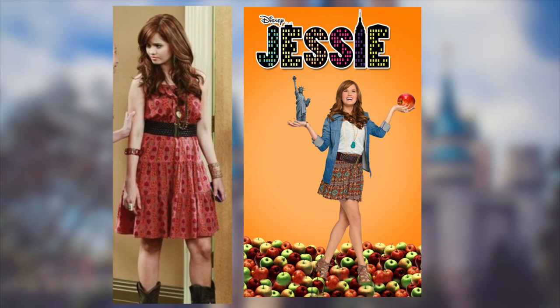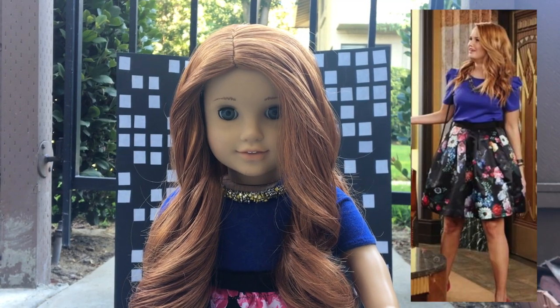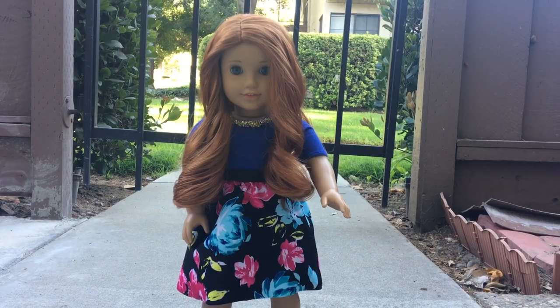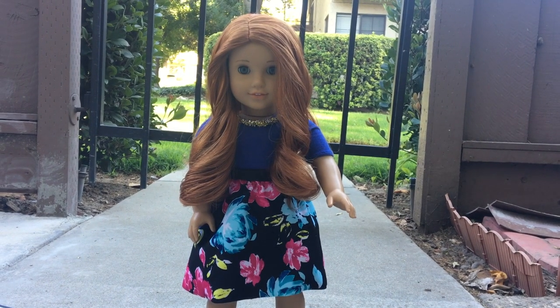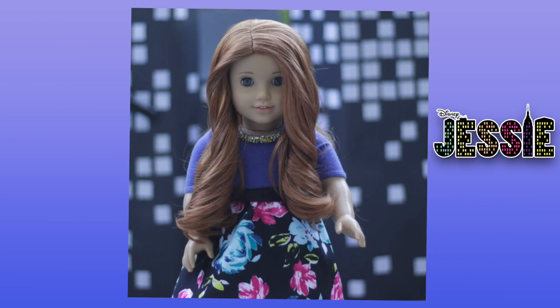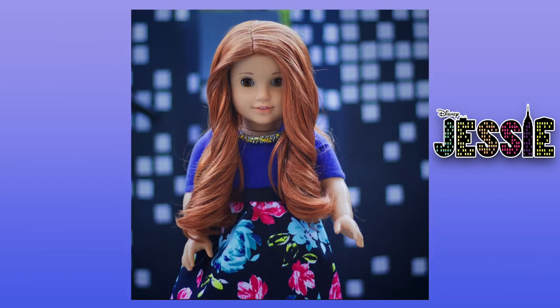Okay, so there's two versions of Jessie in the show. The struggling actor country Jessie, and then, for lack of a better adjective, rich Jessie. I chose the latter to recreate, and I was inspired by this season 4 outfit. The doll is just Teddy with Chelsea's wig. I also had to edit her eyes brown. The background was actually based on the logo, and here's the photo.